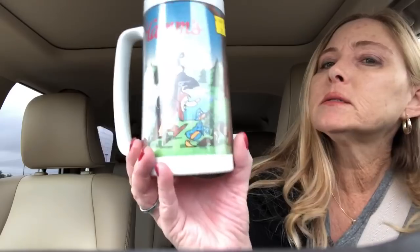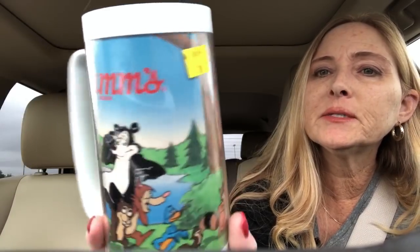So that's cool. And then I've never heard of Ham Spear. This is one of those vintage ThermoServe mugs. Not mugs, but I don't know what you call these things, like beer tumblers, I'm not sure. So it's Ham Spear, and it was 79 cents. And that'll probably go in my antique booth.